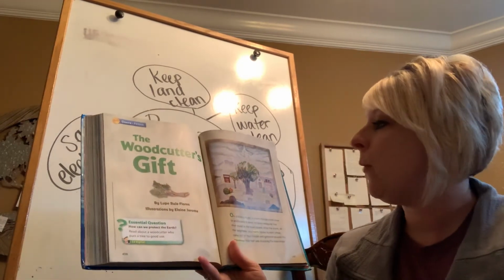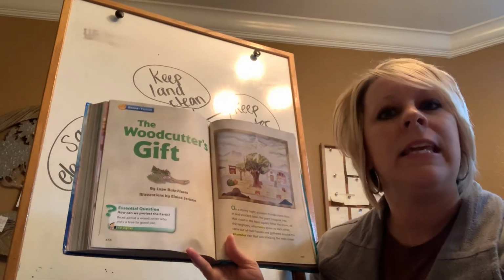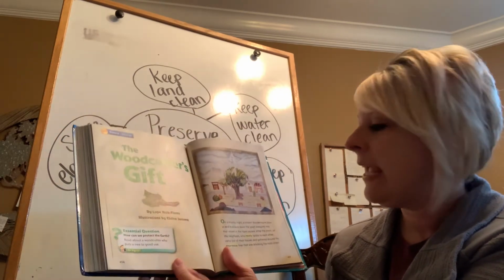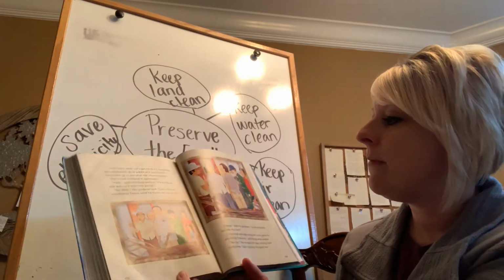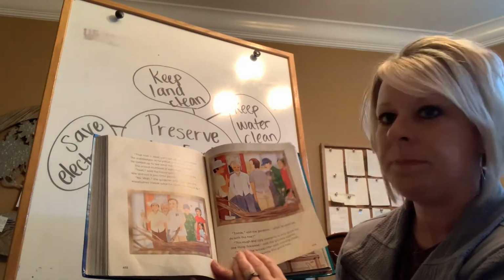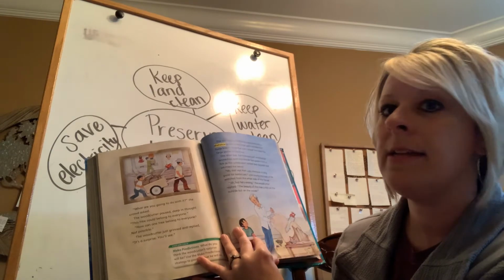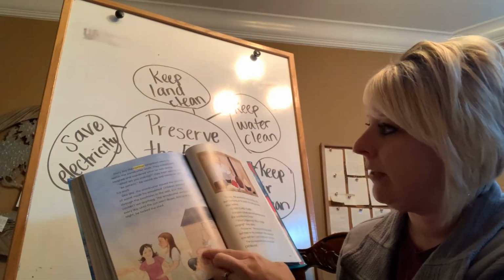The first thing we're going to do is predict what we think the story is about. So let's be thinking, what do you think the story could be about? The Woodcutter's Gift. As I look through the story, let's take a picture walk and think about some of the pictures that we see along the way. I see a tree being cut and maybe used for different things.